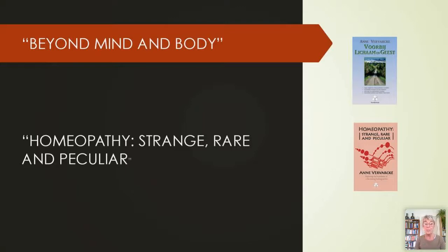And Homeopathy, Strange and Peculiar, is more like a philosophical, theoretical book, which I like as well. Both of the developments are very important, I think. The insight in the system of homeopathy, which is basically the grammar of it, and then the extension of our knowledge by provings and by new remedies and more cases, which is the vocabulary of homeopathy. And I like to work on both fields. So in these books, you can find, let's say, both aspects if you want.